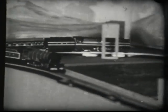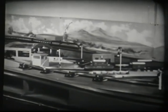Of course, we can't all have such a layout as this, but think of the fun we'd have if we were so lucky. Passenger and goods trains, stations, signals, tracks and everything. The Coronation Scot, a beautiful model electrically driven from ordinary house lighting, running on rails one hundredth the size of the real track.